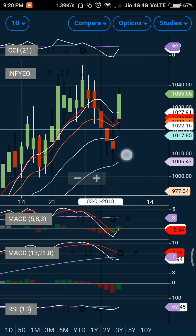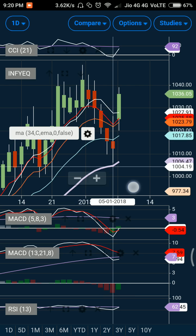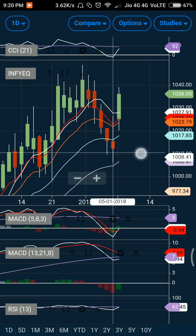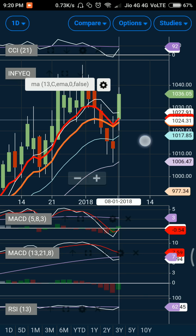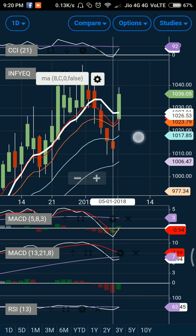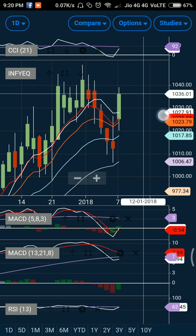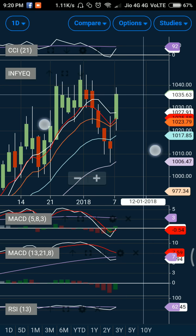The stock has seen a good decline in its prices. It has taken a good support near the 34 days exponential moving average, and has opened very nicely gap up. With this gap up move it has not only closed above all three of its moving averages, but it is also suggesting that the stock is most likely to trade on the high side. So that's the only reason we have got this particular trade.